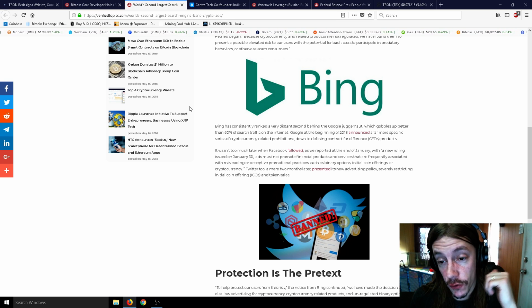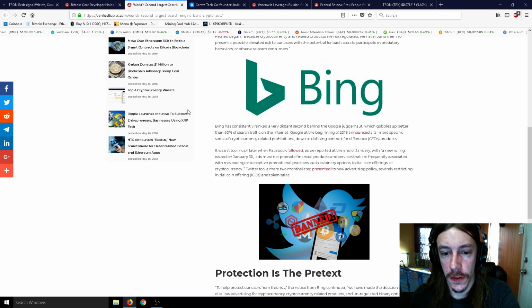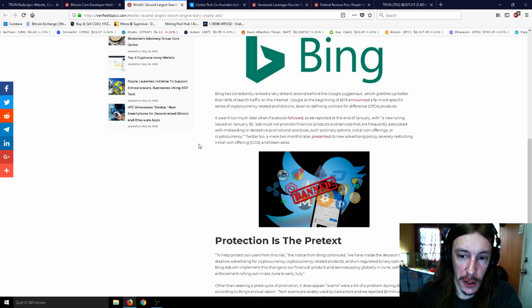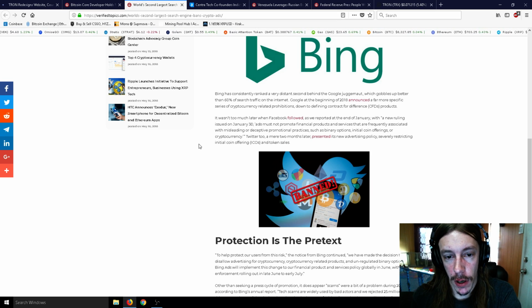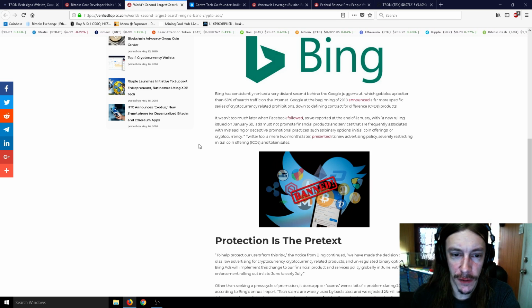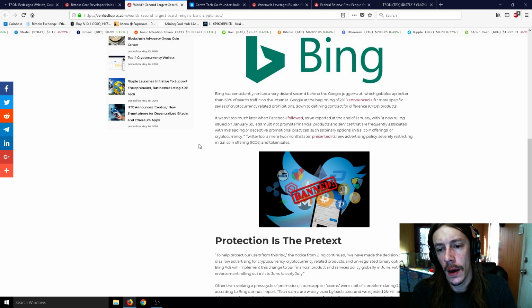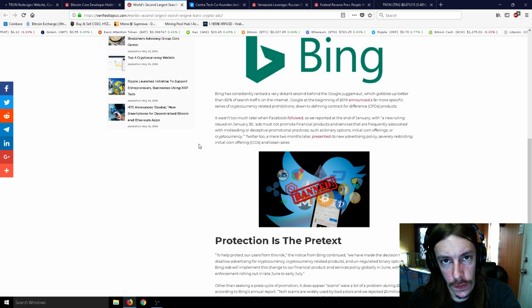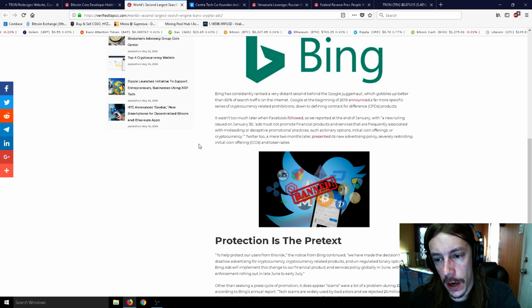Google at the beginning of 2018 announced a far more specific series of cryptocurrency-related prohibitions, down to refining contracts for different products. It wasn't too much later when Facebook followed, as we reported at the end of January with a new ruling. Ads must not promote financial products and services that are frequently associated with misleading or deceptive promotional practices such as binary options, initial coin offerings, or cryptocurrency.